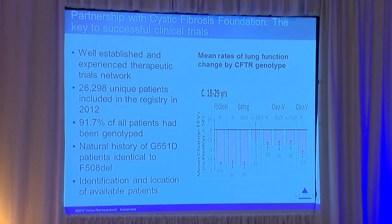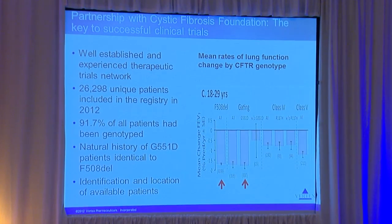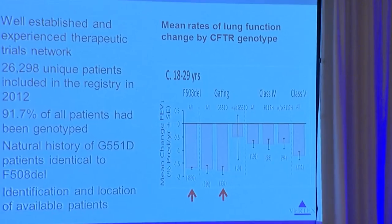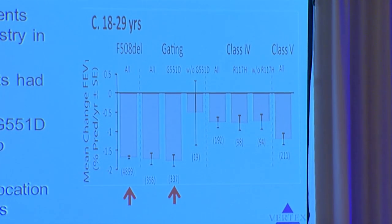And so we knew going into the study that 91% of all patients had been genotyped, so we knew that we could probably find the 1,000 patients in the US that we needed. We knew also, very importantly, that the natural history of this particular mutation was the same as the most common type of mutation, which is the F508 deletion. That's very important because if you're doing sample size calculations, particularly for things like how quickly you expect pulmonary function to decline, what the baseline pulmonary function is likely to be, how frequently the exacerbations occur, so you can appropriately sample size your study, you need to know how those patients behave.